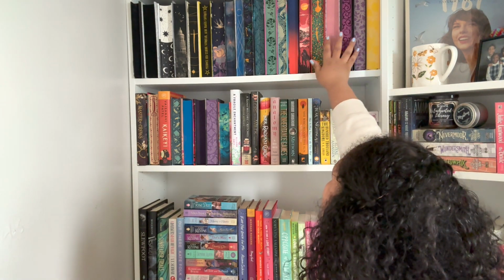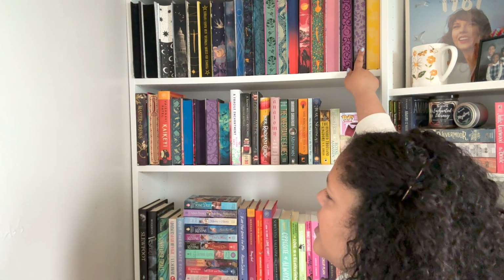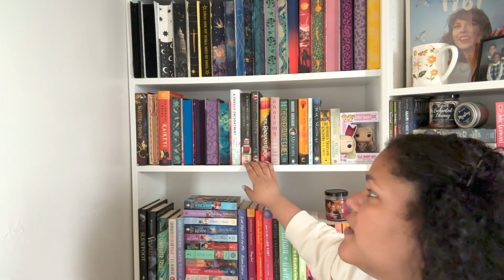And then all of the other books on here, Belladonna, I still really have a strong interest in reading. And then we can move on to the shelf down here.